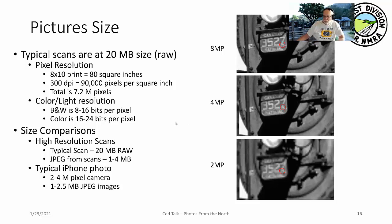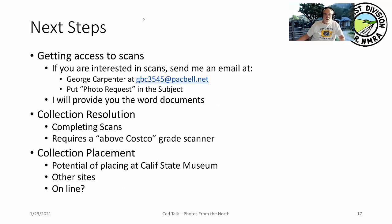So one of the things that George has said is he's really scanning everything at a high resolution. So I thought it was kind of important to understand why that's important. So I'll throw it back to you, George, for kind of talking about where you are with your collection. Yeah, I've scanned all 10,000 or so steam photos, and that amounts to about 120 gigabytes of digital files.